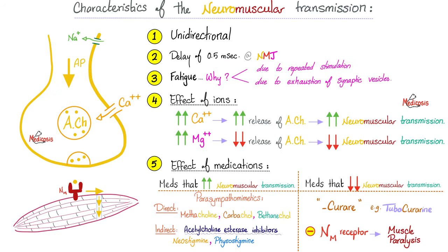Characteristics of the neuromuscular transmission. Unidirectional, always going from the nerve to the muscle. There is a delay because there is a junction here. There is a gap, a cleft, and the delay is about half a millisecond. This neuromuscular junction transmission can get tired. Why? Due to repeated stimulation, and this will be even worse if you have myasthenia gravis. You'll get tired even sooner, and it's also due to exhaustion of your synaptic vesicles. You run out of them.